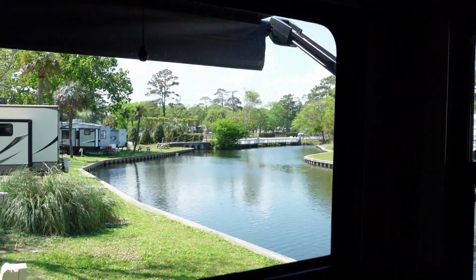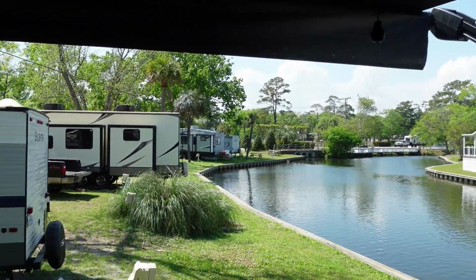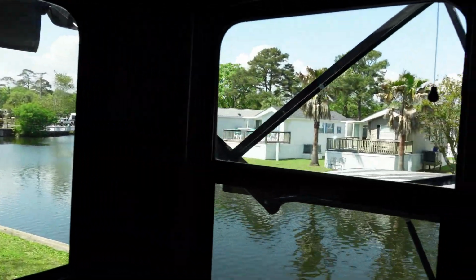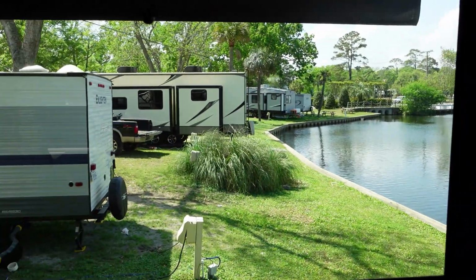So I'm gonna go ahead and show you a little bit of the view from inside the RV, and then we will head outside. So I'm gonna just turn you all around. So here we got the view from inside. This is from the dining room side. So here we go, we'll take on the outside of the RV.